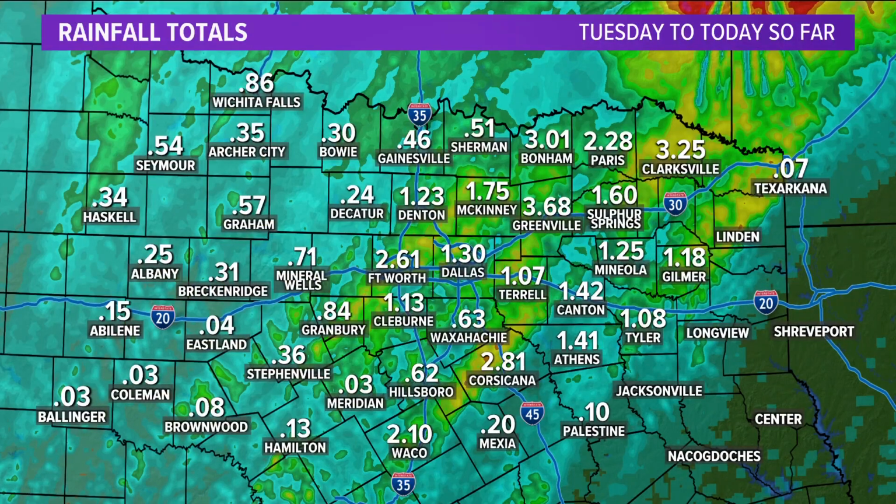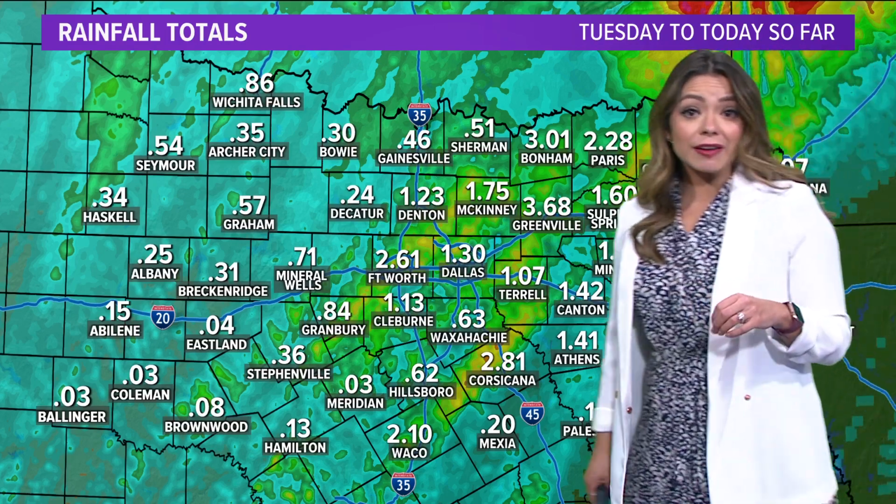Look at how much rain we've seen. And these numbers are still being adjusted because it's still raining out. But over 2.5 inches of rain have been reported in Fort Worth. Now, this varies across the city. And just over 1.25 inches in Dallas. Again, it varies in the city.